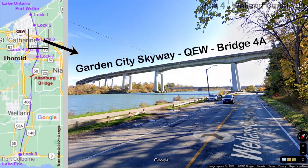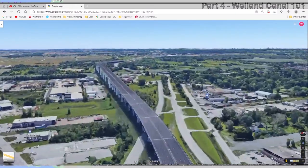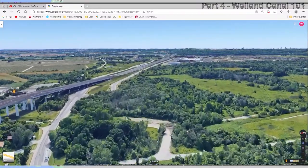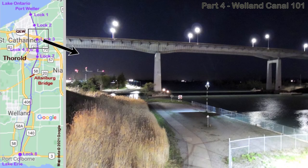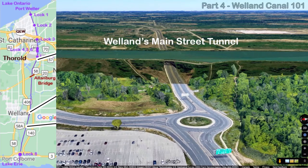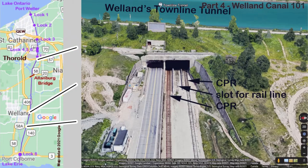Moving on, the Garden City Skyway is a fixed, high-level road bridge that carries the highway named the Queen Elizabeth Way, or QEW, over the canal. There are three tunnels under the Welland Canal, which all carry road traffic and a sidewalk. One of the three tunnels also carries rail traffic.